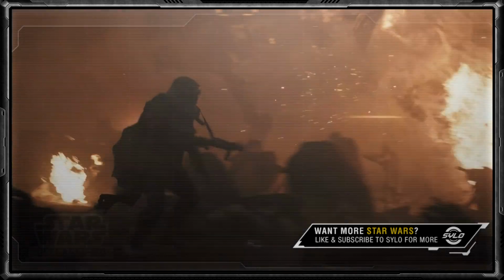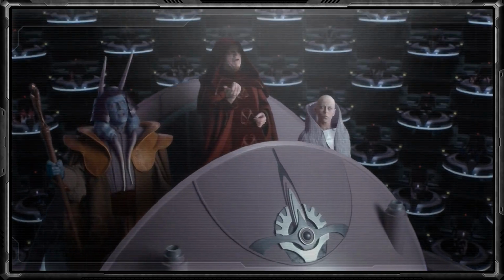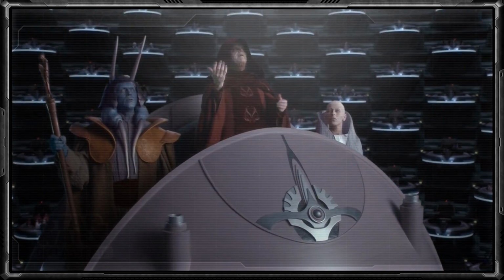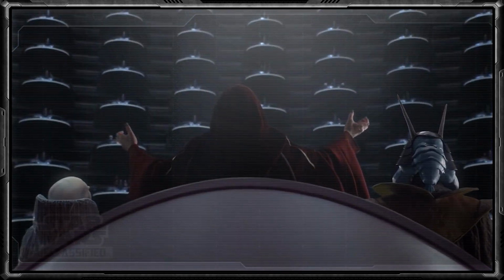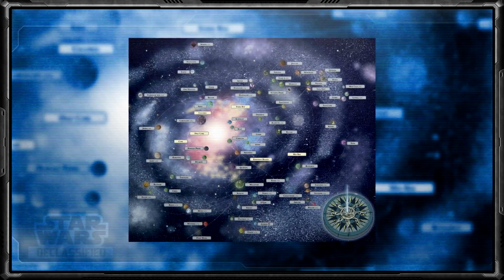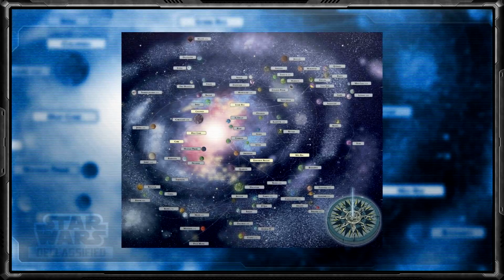In today's Declassified, we'll be taking a look at Imperial Invasions, how they happen, why they're always so successful, and its aftermath. When the Galactic Republic was transformed into the Galactic Empire, many of the worlds under Republic control automatically transferred over to the Empire too. But even so, there were still many planets in the galaxy which were either under separatist jurisdiction or simply neutral.